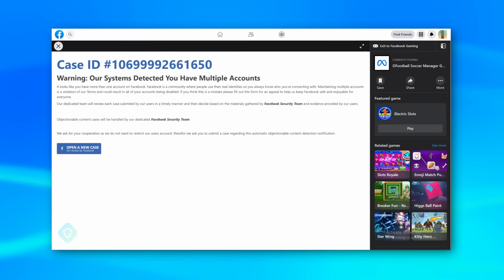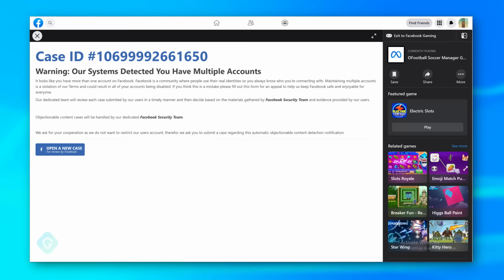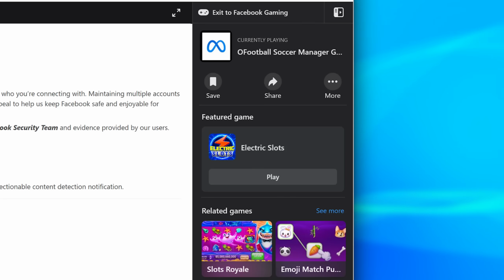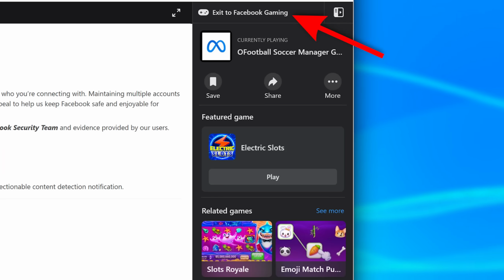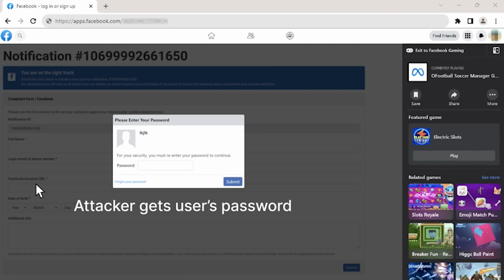And if the victim does click the link, again, they see a thing about a violation with multiple accounts or whatever. The first big clue that something is off, though, is the interface on the right side, where it says currently playing Football Soccer Manager, and it shows related games and exit to Facebook Gaming. If the user clicks on the open a new case button they see, it will show a fake form to fill out along with a password entry box. And if you didn't notice that stuff on the right, it would seem pretty legit. You're on Facebook.com, so you might assume it is safe to put in your password. But of course it is fake, and if you haven't guessed already, they're basically using a custom app hosted on Facebook as a game, which I'll explain how that works later.